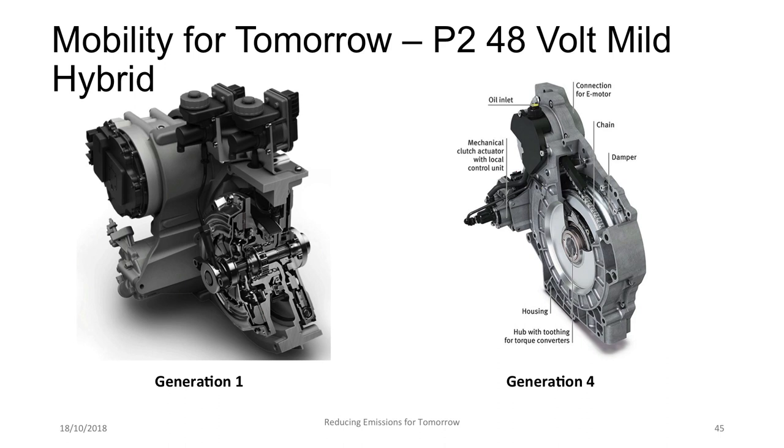So this is how it started life. Basically, a 48 volt motor there on the outside, with a belt drive system through. We had an omega tensioner inside, tensioning that belt, and we had two electric clutches on there, connecting and engaging and disengaging the engine and also the clutch system as well. That was generation one. As you can see, we are already up to generation four.